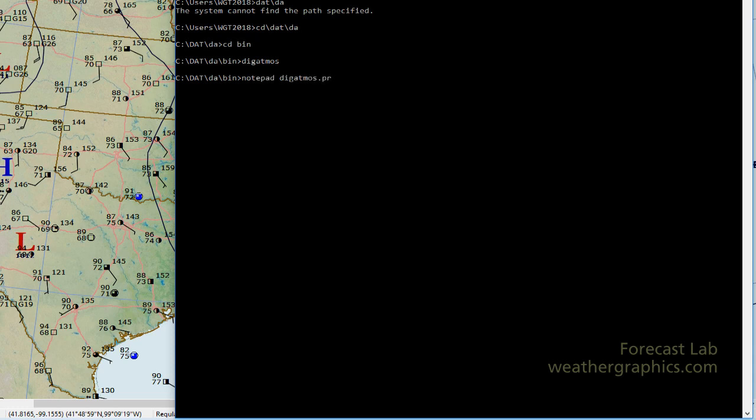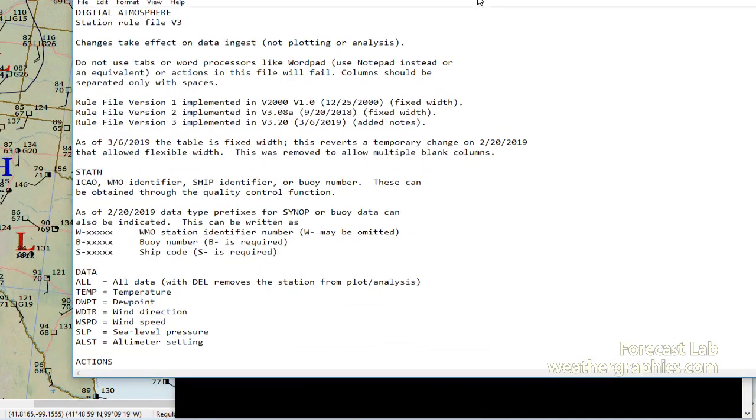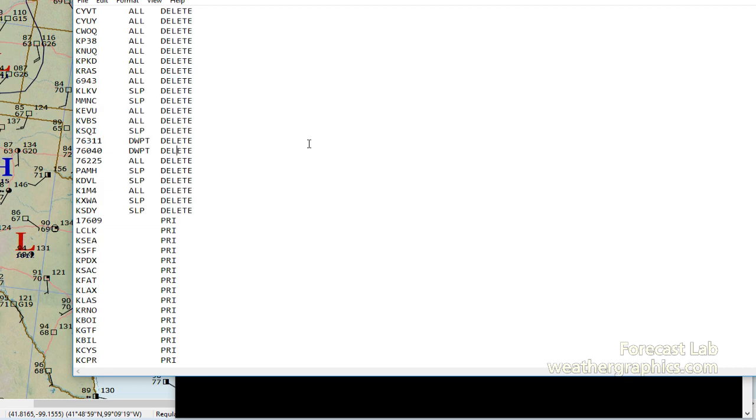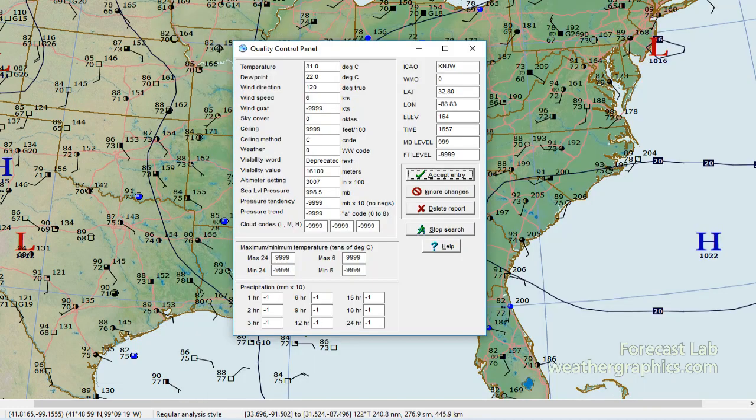Now in Digital Atmosphere, you can actually set rules for individual stations. So I'm going to fix that so we don't ever see that again. Put in KNJW. We'll delete the sea level pressure whenever we come across that, and it's done. So we'll go ahead and delete that for now.